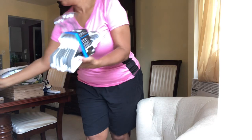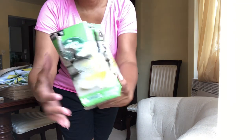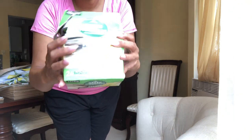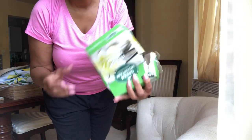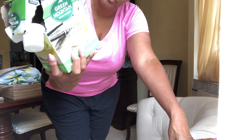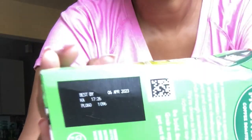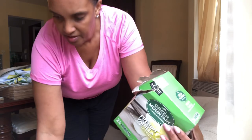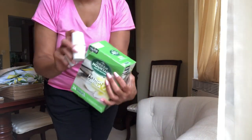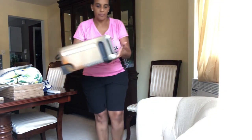Yeah. I found these hangers. They are slim grip. Found some coffee, French vanilla, and this is from Green Mountain. And what's the date on these? Open package. Y'all, the Best Buy date on these, April 2023. Okay. But some K-cups. Hey. French vanilla coffee. Oh, I kind of hate that I didn't get the box for this.